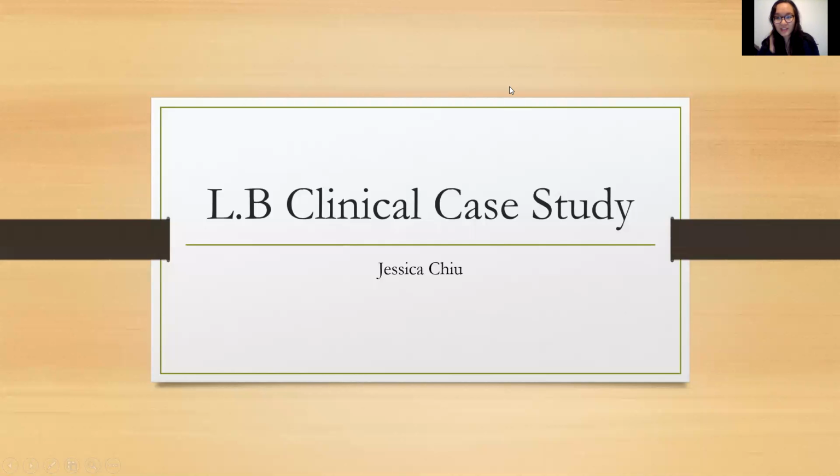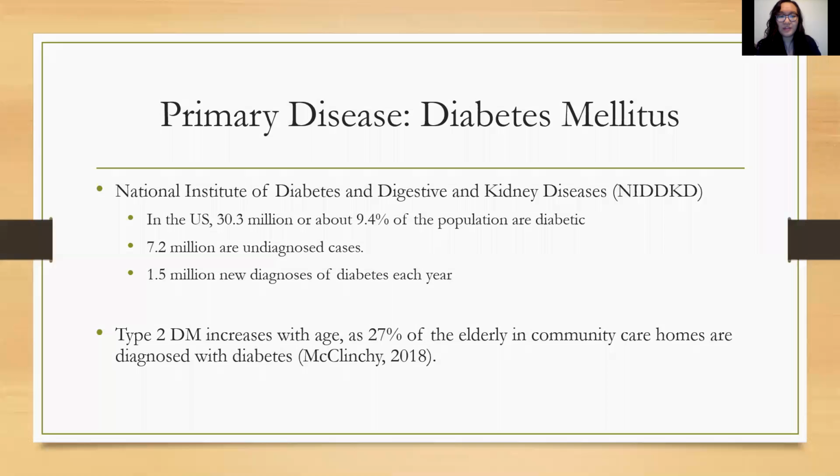Hello everyone, my name is Jessica and today I am presenting on the clinical case study of my patient LB. To begin, I'd like to start with the primary disease, which is diabetes mellitus.